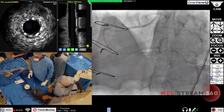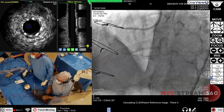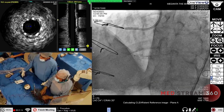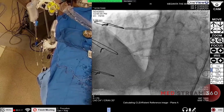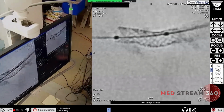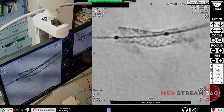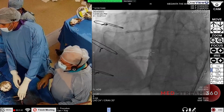Okay, stent boost. ECG is absolutely stable, which means our side branch is doing fine. No chest pain, nothing. So you can see that the position of this balloon is good. And the stent expansion, you can see that we will go more. We'll do a stent boost again.